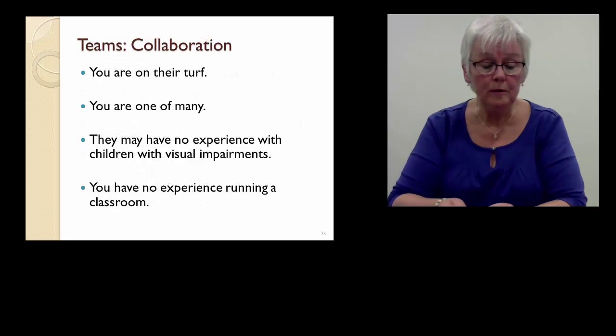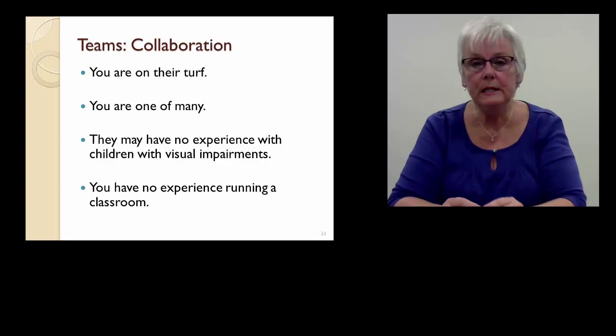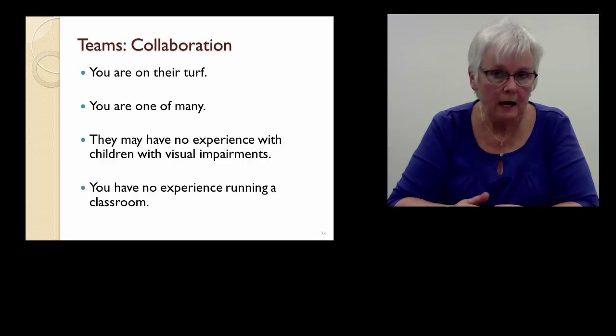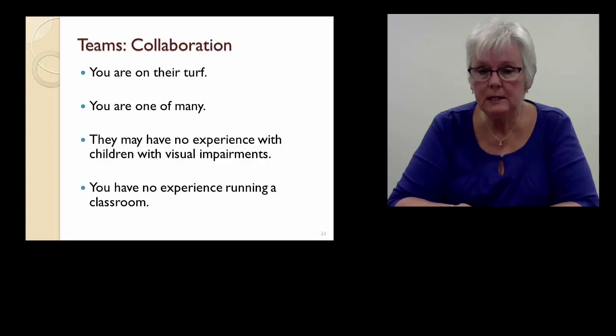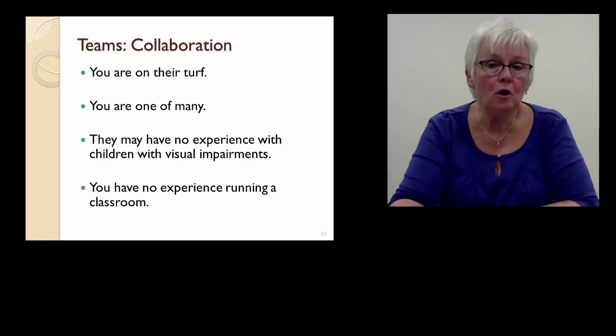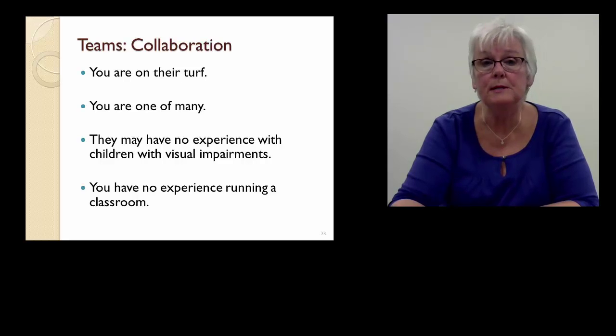When we go in to work with teams and collaborate, we have to understand that we are on their turf. From a teacher's perspective, what is it like having people come in throughout the day giving you advice about what you should do and how, with a variety of kids that you have, how you can pull off all that? You're one of many people giving advice. So to help and facilitate those concepts for people can be very, very helpful in your consult time. And to actually use that in your consult time. If it's in your consult time to provide Braille materials, it's also in your consult time to make materials to help in the classroom.